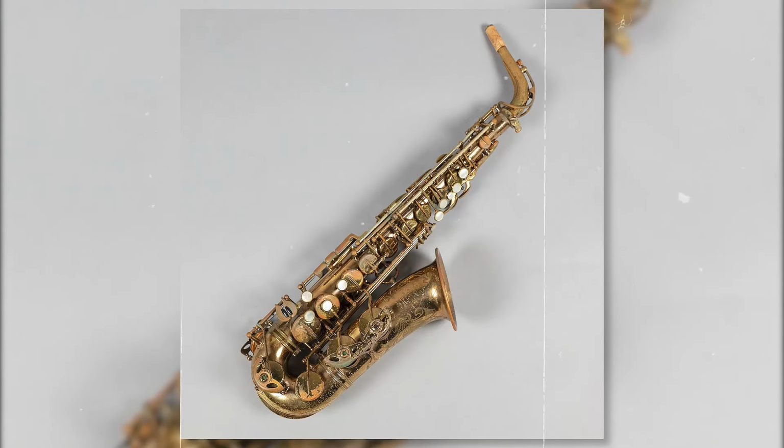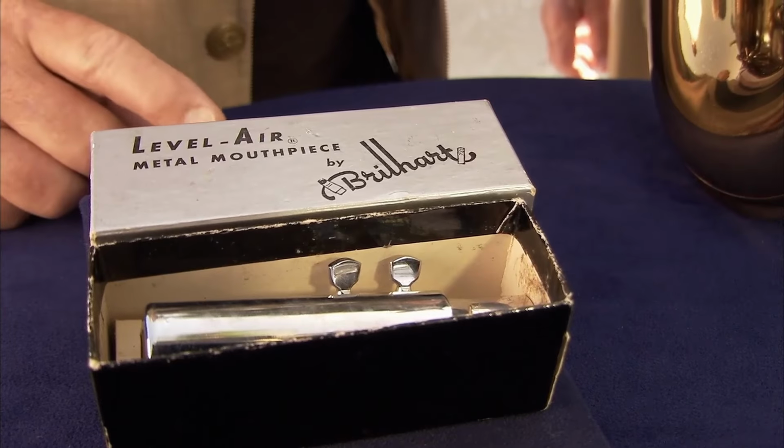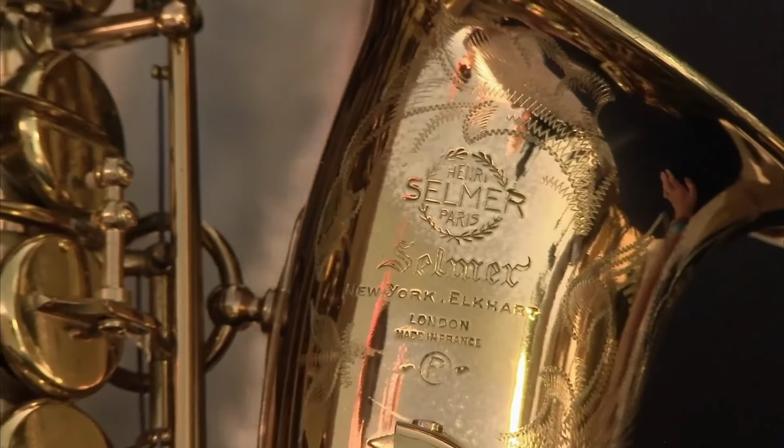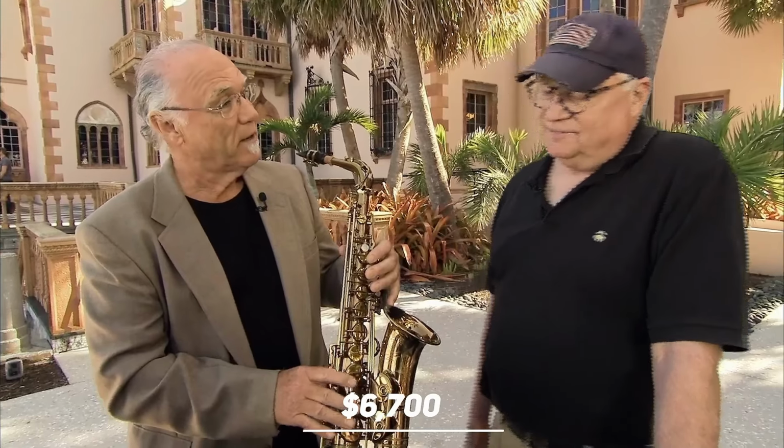The condition is spectacularly good. Three mouthpieces here. They were called Brilliant Metal Duckbills. This is a tenor mouthpiece, $700 worth of vintage mouthpieces. Selmer Mark VI saxophone and mouthpieces appraised for $6,700.